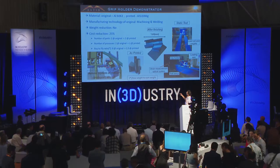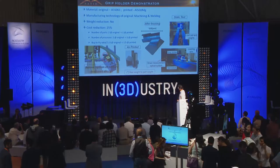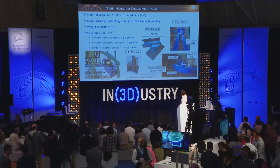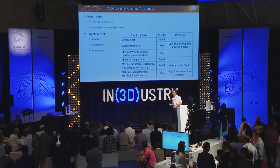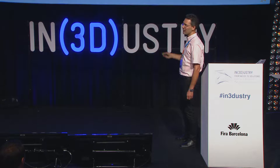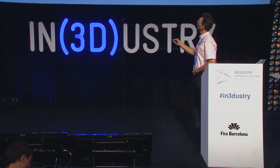On this demonstrator and other demonstrators, we performed some full-scale static tests. You can see an example here. This is the grip holder, and this is an optical strain measurement system that helps us to measure the strains. So regarding the testing of the demonstrator, as I said, we performed tests on the printed demonstrator and also on the printed process control specimens, rod specimens. The targets of the test were quality, repeatability, and performance.